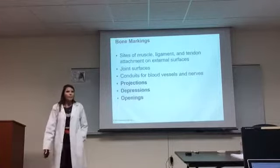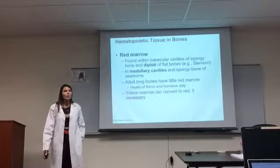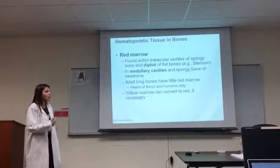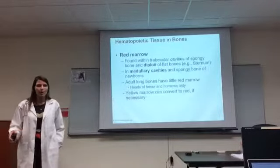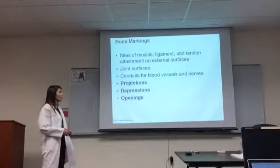Okay? It's found in adults, it's not found in yellow marrow, it's not found in children. Yellow marrow can be found in children, but the majority of us right now, we are yellow marrow. Kids can have it, it's just the majority of our marrow right now is yellow. Although we do have red marrow, because you're still making blood cells, you have to.